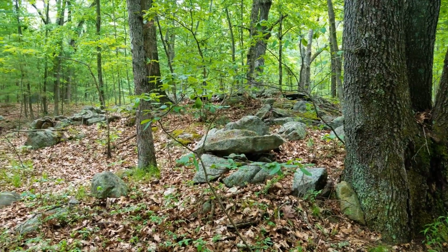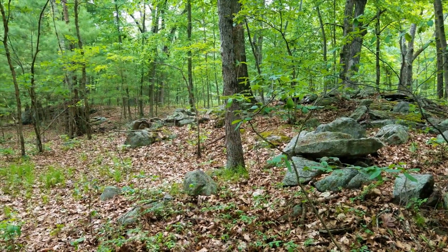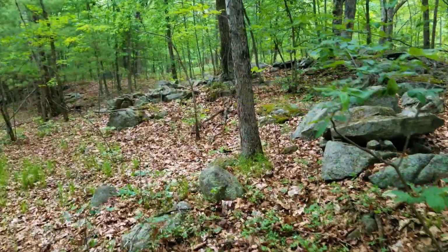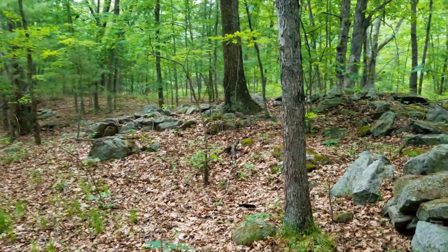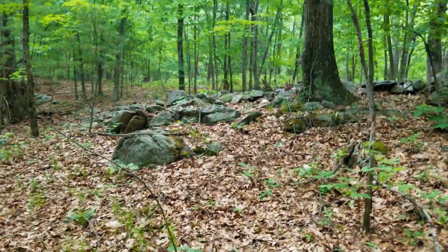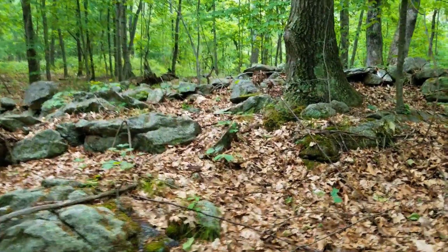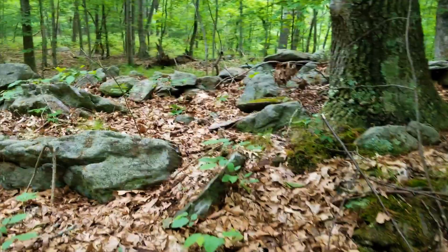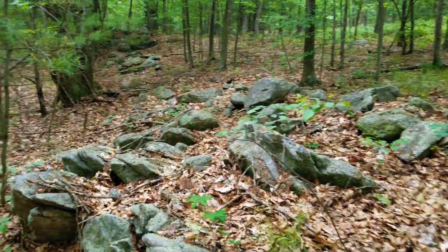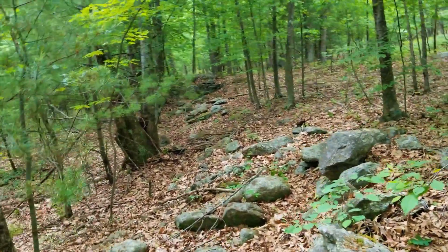Alright, so we got some old rock formations over here. Not sure what they were. Not sure if they were a stone cellar or if they're just natural this way. Or possibly somebody, well, actually, it looks like it might be a part of a rock wall that goes off in the distance over here.